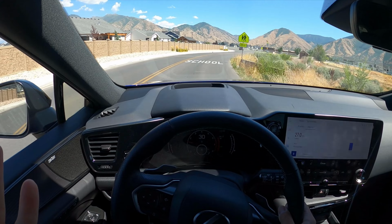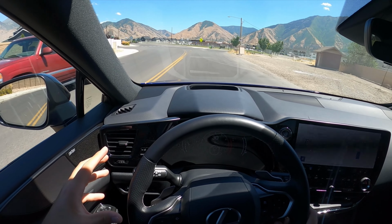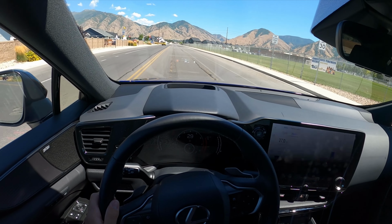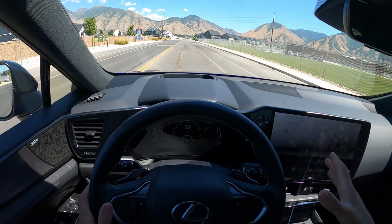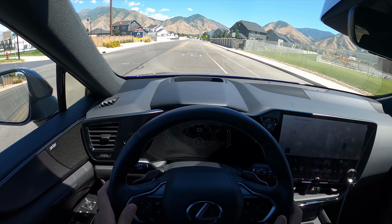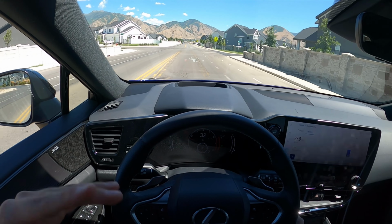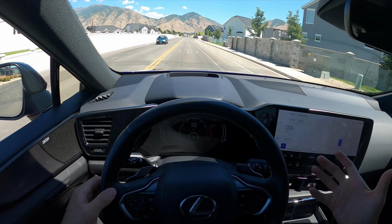So here's what I have to say: for the mid $50,000 range for a performance luxury, smaller size crossover, I think that Lexus knocked it out of the park. And this is the SUV in this segment that I personally would purchase if I was looking for a smaller luxury crossover that has a little bit of performance. Because I don't have the same stress with this car as I would with a BMW or Mercedes or Audi, where I'm going to be worried about electronics going haywire. With this, I feel like I could just drive it, enjoy it, and that's it.